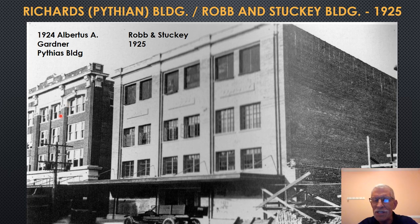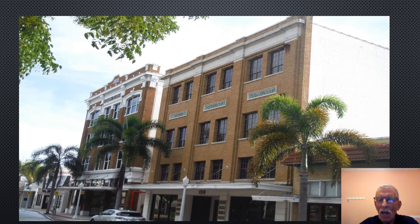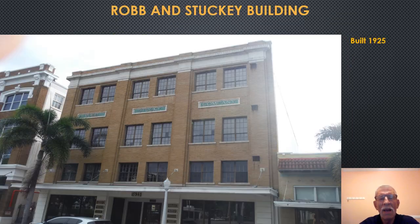This photograph was taken in 1925 when the Robin Stuckey Building was under construction. This is a current photograph of the same two buildings, the Robin Stuckey, and at this point in time, this is called the Richards Professional Building, or originally the Pythian Building, and this is again on Henry Street.